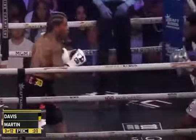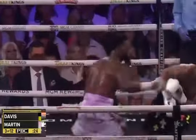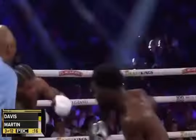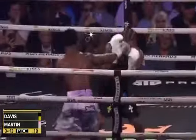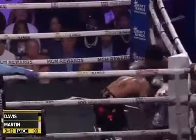He's really just moved the millimeters, his defense, his ring IQ and his boxing skills. Yes, it's not even so much exciting finishes, but Martin doing what he needs to do to take Davis. Extremely so, yes. But we knew he was winning the first three rounds, and that's no surprise. And Davis, though, beginning to unload.